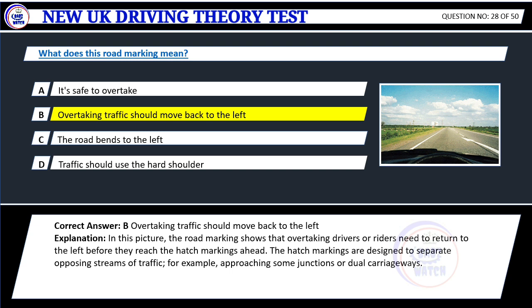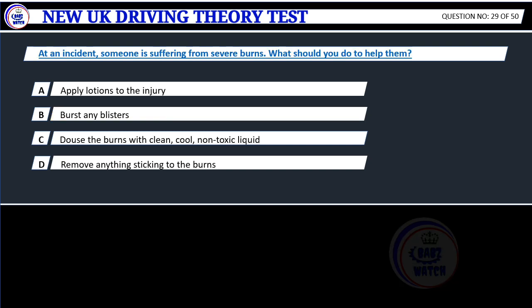Explanation. In this picture, the road marking shows that overtaking drivers or riders need to return to the left before they reach the hatch markings ahead. The hatch markings are designed to separate opposing streams of traffic. For example, approaching some junctions or dual carriageways.